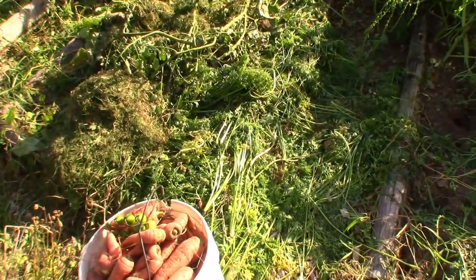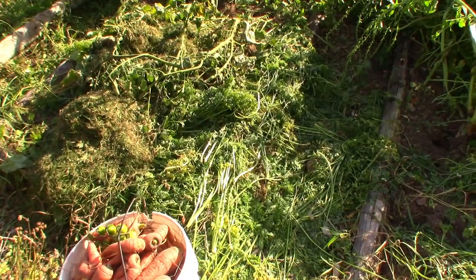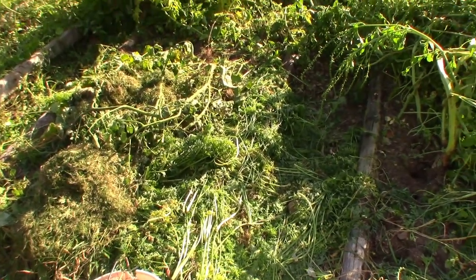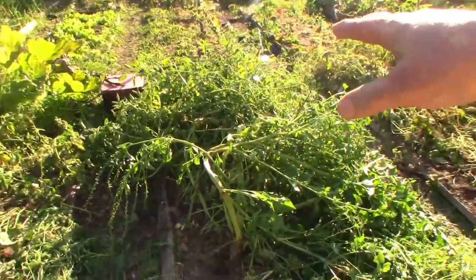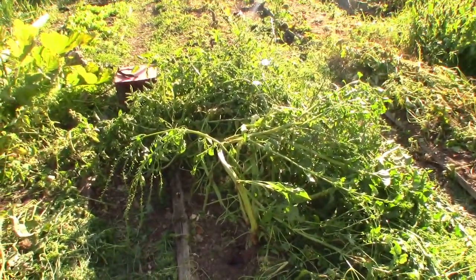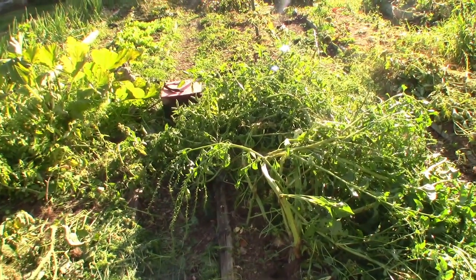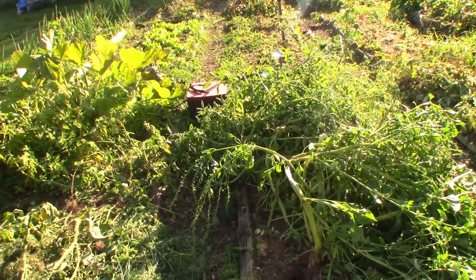So that's two-thirds and two-thirds. So we've got another two-thirds left of a bed if I had not let those volunteers grow. We could guess another 30 pounds. So we're up to 90 to 100 pounds of carrot out of the two beds.